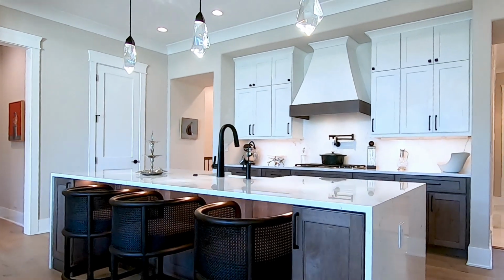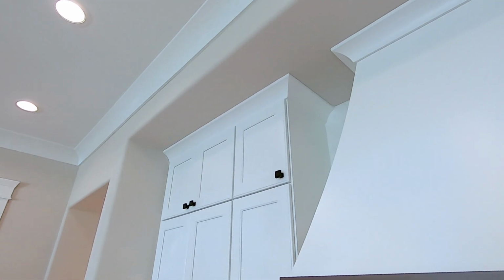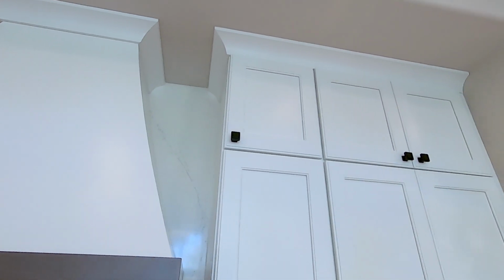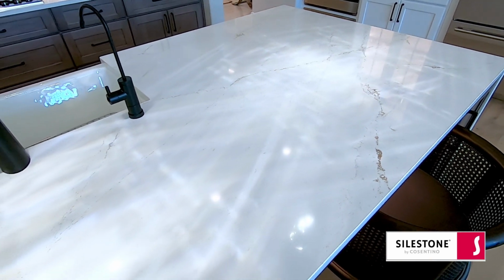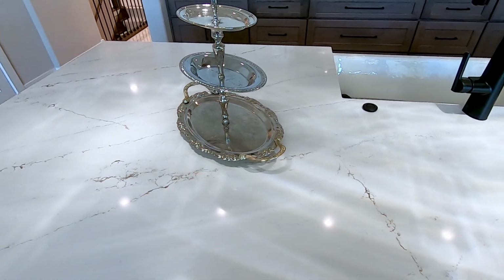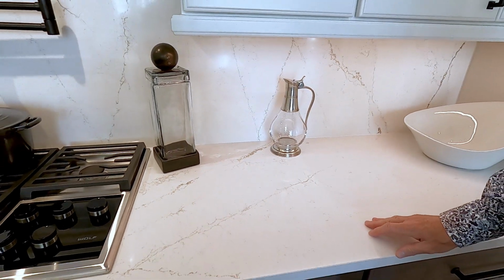Yeah, we did taller upper cabinets in this plan as well. So it is a one-piece cabinet, but you have 2 compartments, and we ran it all the way up to the ceiling with crown. And we did Silestone brand countertops throughout the entire home. Silestone is a premium brand of quartz that we sell a lot of. And we even did a full height Silestone backsplash in this case.